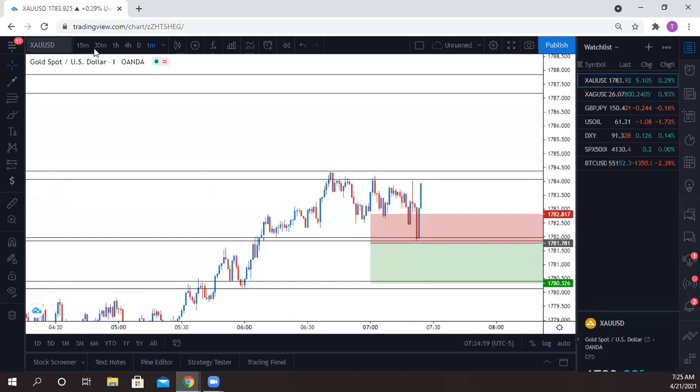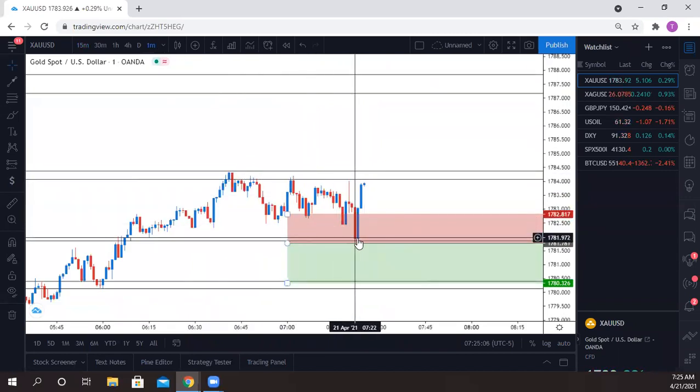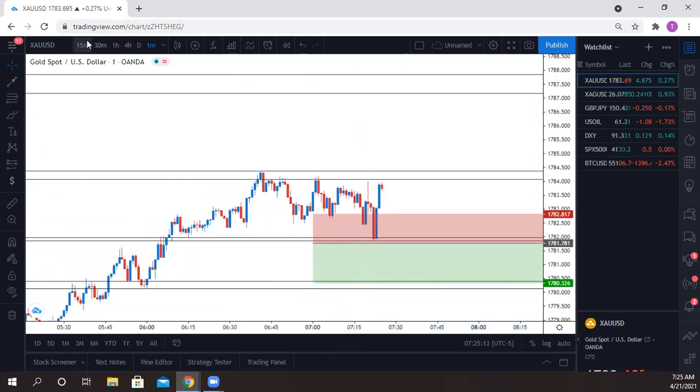I probably won't care about a 1 minute high in this. But when we get down into things like this, I like to see a 1 minute lock something in, and then the next one pull back and break it. That really gives me a good idea that it's going to go in my favor. So yeah, I'm just waiting here.